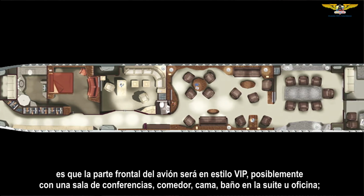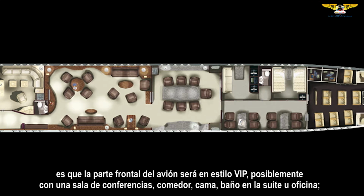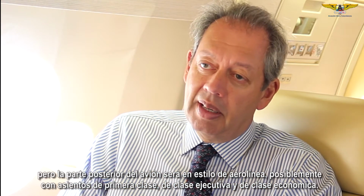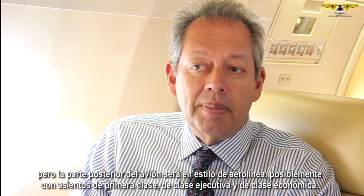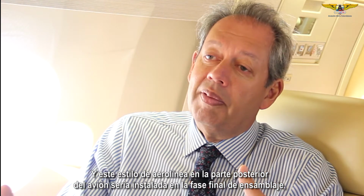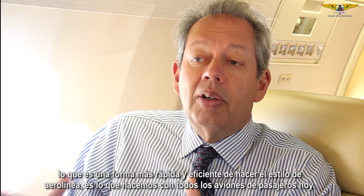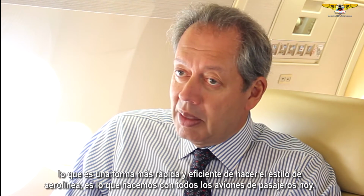So what we are proposing with the Airbus ACJ 330 Summit is that the front part of the aircraft would be VIP style, perhaps a conference and dining room, a bedroom, ensuite bathroom, and office. But the rear of the aircraft would be airline style seating. Maybe some first class seats, some business class seats, some economy seats. And this airline style part of the rear of the aircraft would be installed on the final assembly line. And that's a quicker and more cost-effective way of doing the airline style seating. It's what we do with all the airliners we make today.